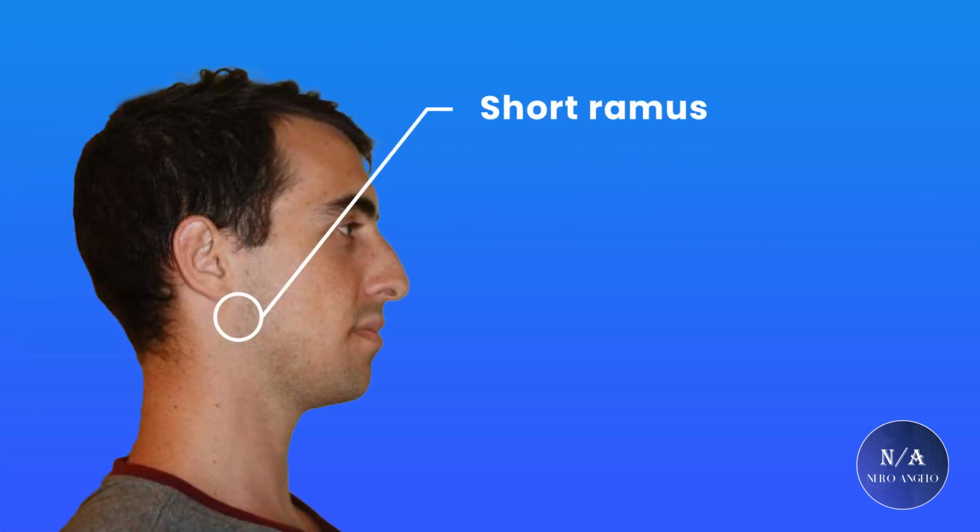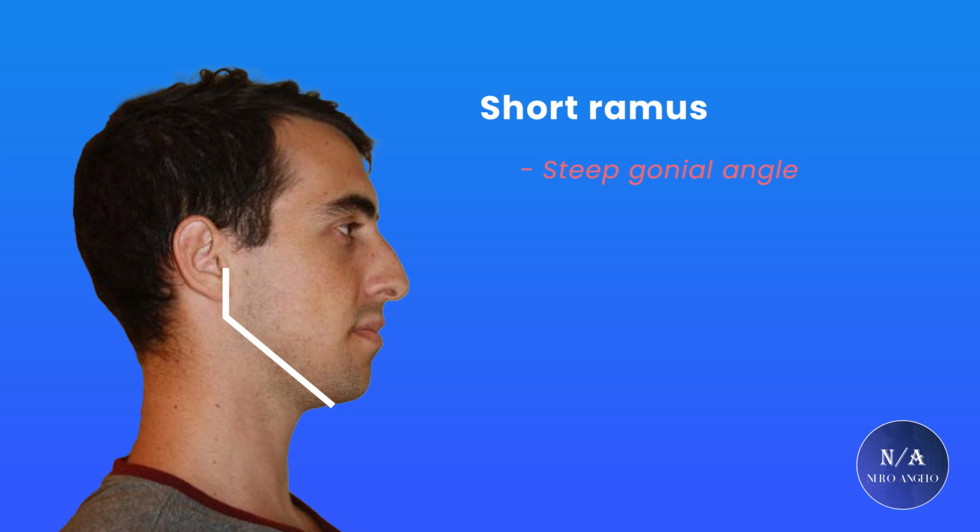Now we will take a look at some examples that show the importance of all the good stuff we just mentioned above. Here we can see this guy's ramus is relatively short and below average. This led to a whole heap of problems wrecking his lower third. The gonial angle is way too steep, around 135 degrees. This also led to the illusion of a short mandible, or he might have a short mandible. I don't have enough information here through the pictures. Speaking of the mandible, as you guys see here, instead of being forwardly grown, it grows downwards, which is unattractive. He also has a recessed chin, but that's a subject for another day.